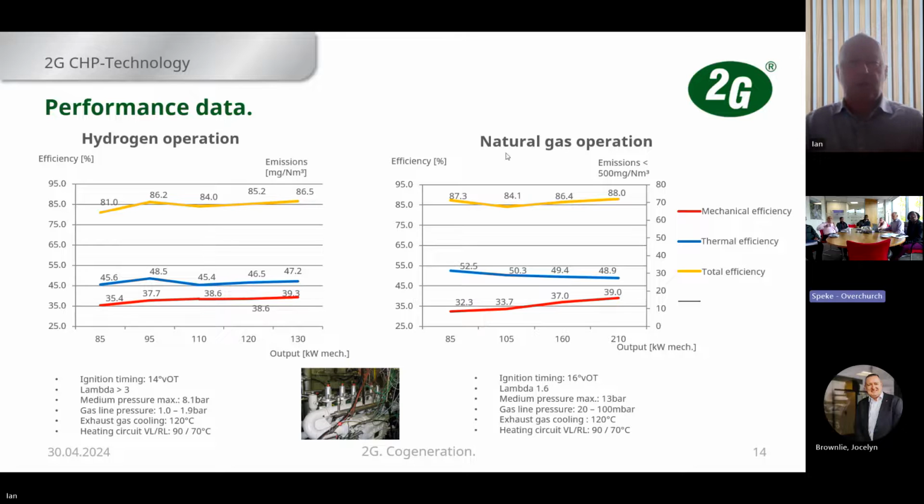So yeah, this just summarizes that really. So hydrogen efficiencies for different engine outputs, not too dissimilar to a natural gas engine. So from an efficiency point of view, it's still pretty good. Thermal output, not too dissimilar, maybe slightly lower, but still pretty good. So at the moment, you need a slightly bigger gas engine to run on hydrogen for the same output than you would with natural gas. So that's just one consideration.